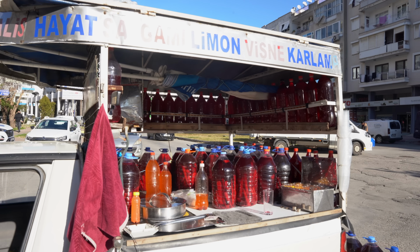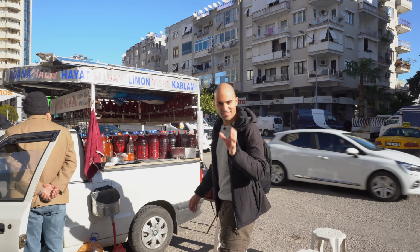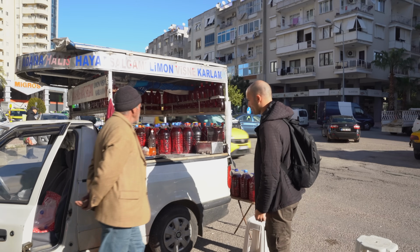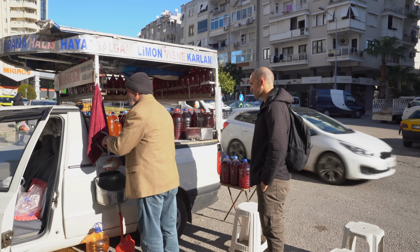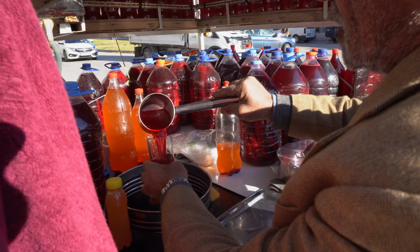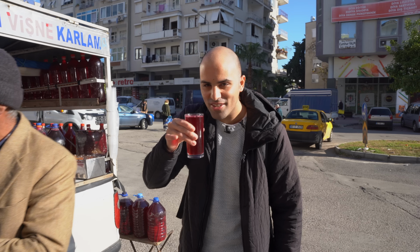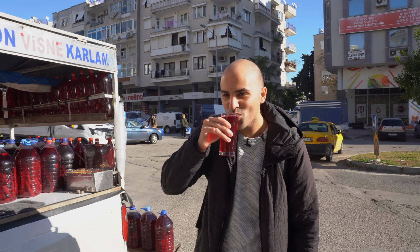Okay, we found a car or stall selling şalgam, which is a fermented carrots drink, famous in Adana. Merhaba, usta. Bir tane. Çok teşekkür. Şalgam. So cool. Oh, look, look. Çok teşekkür. Okay, buon appetito.